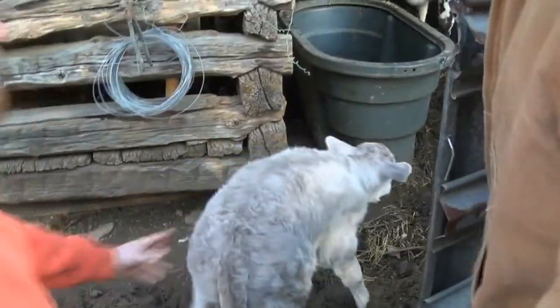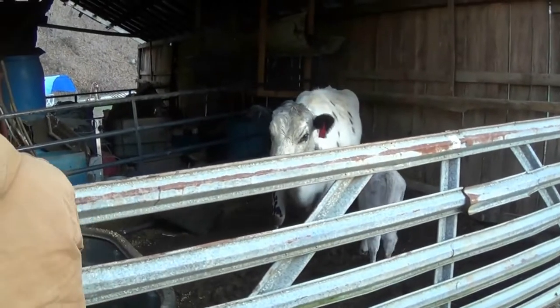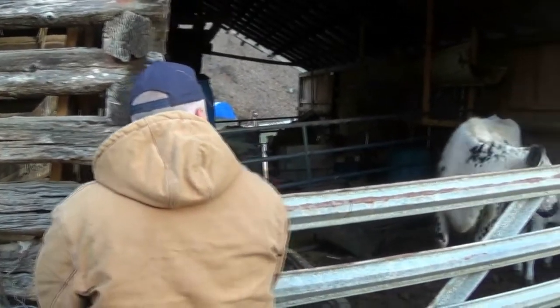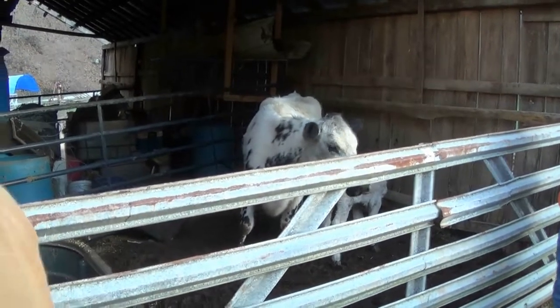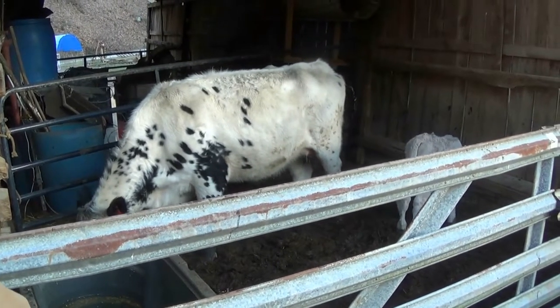Just drive her on in there. Come on, take them on in, Nate. So Mama's happy now. She's got her baby in there with her. He's about to be a steer as soon as those nuggets fall off.